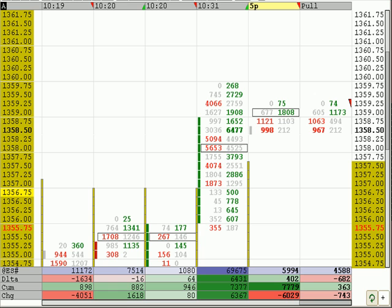Let's see here. There's a good block from 44 and change up to about 47, and of course we've been fighting this block from 51 on down to 48. So from 51 to 47 there's a block, and there's a block from 40 to about 42.